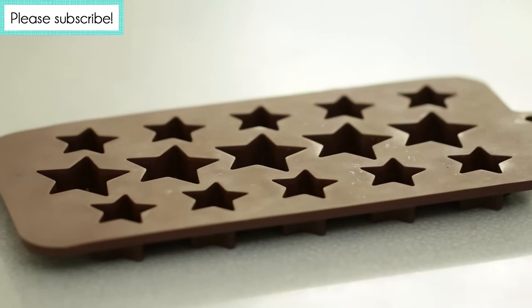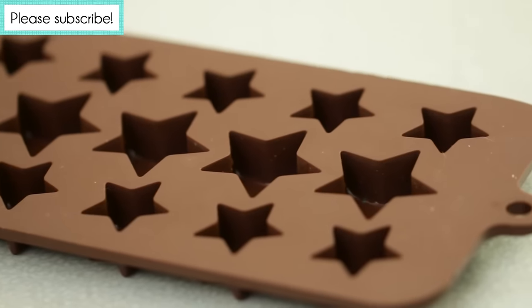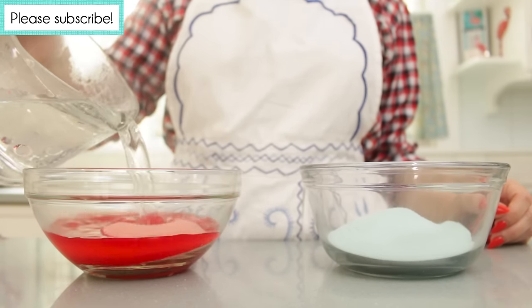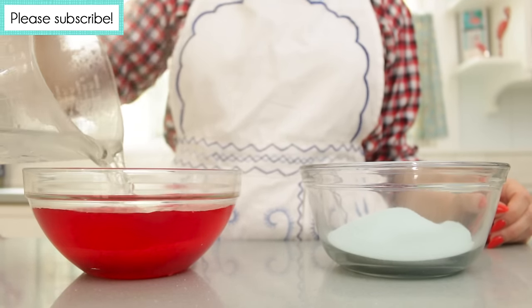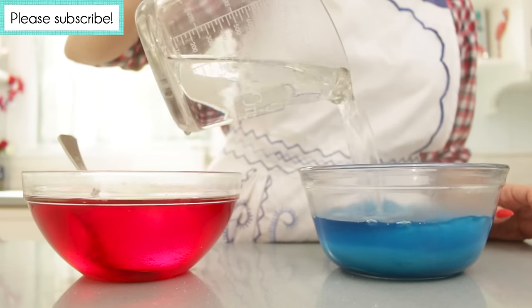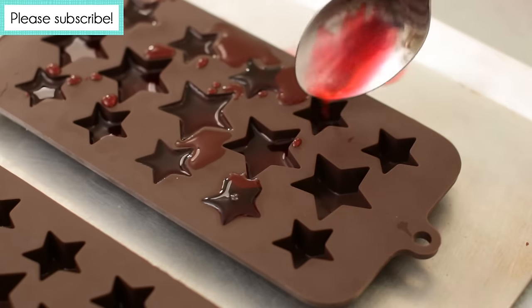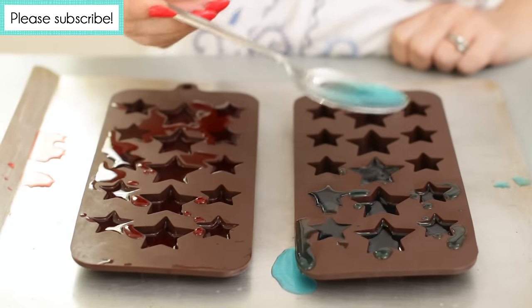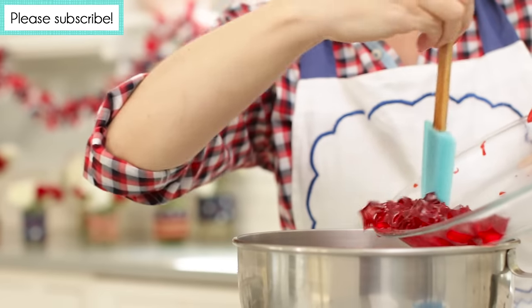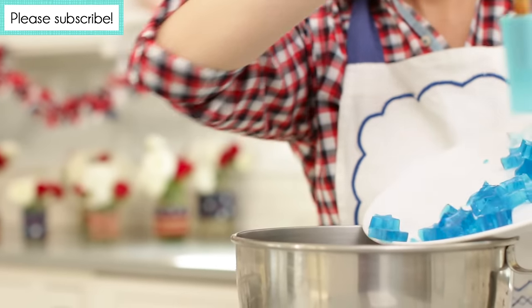To make this modern, I'm gonna use these star-shaped molds that you can get at my online store, Retro Depot. To make the Jell-O for the star molds, I'm adding 2.5 cups of boiling water to 6 ounces of cherry Jell-O, and then repeating for the berry blue. Next, I carefully fill up the molds with the liquid and then chill for 20 minutes and then repeat until all the Jell-O has been molded. Once they're finished, I carefully fold them into the same mixture I made in the vintage recipe.